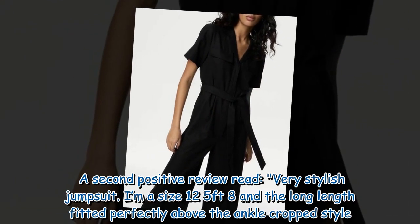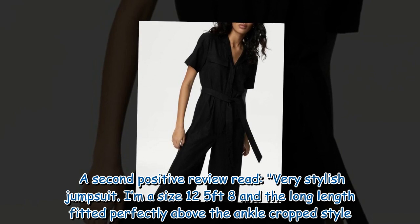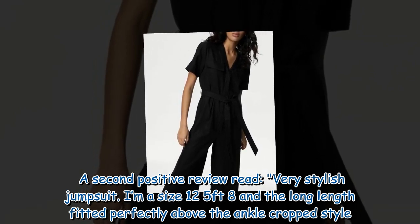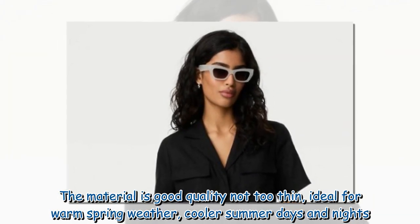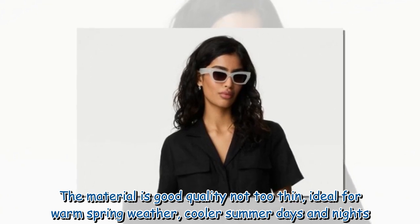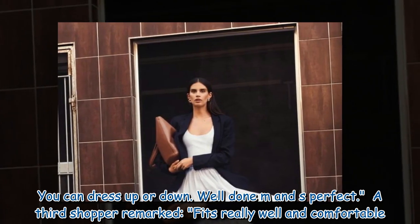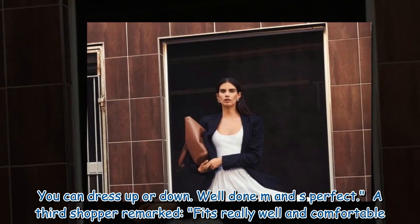A second positive review read, "Very stylish jumpsuit. I'm a size 12, 5 feet 8, and the long length fitted perfectly above the ankle cropped style. The material is good quality, not too thin, ideal for warm spring weather, cooler summer days and nights. You can dress up or down. Well done, M&S. Perfect."